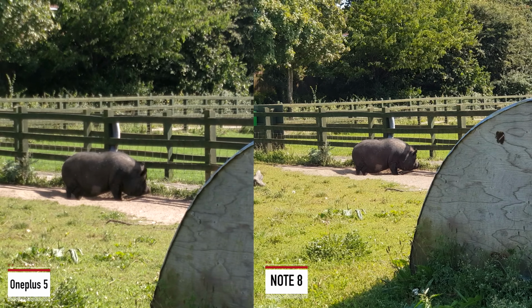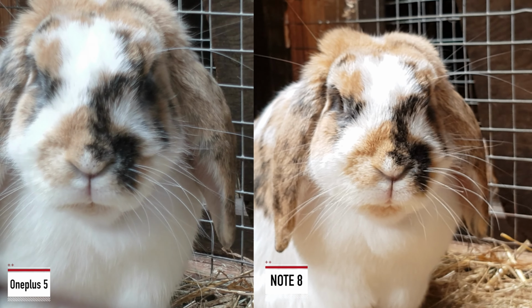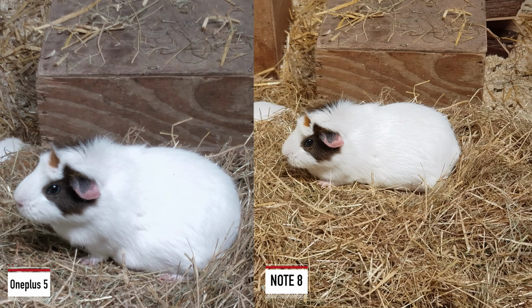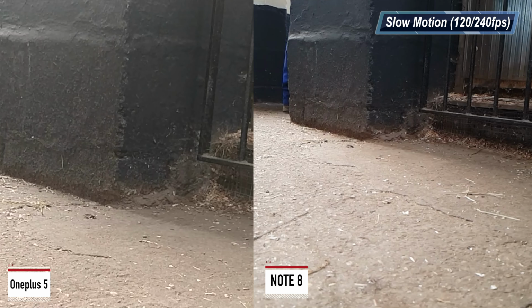Whereas the secondary camera on the Note 8 has an f2.4 aperture, the one on the Oneplus 5 has an f2.6, which essentially means it lets less light in. So when you are zooming in, you're essentially somewhat bottlenecked by the f2.6 aperture. The slow motion on the Galaxy Note 8 absolutely blitzes the Oneplus 5.